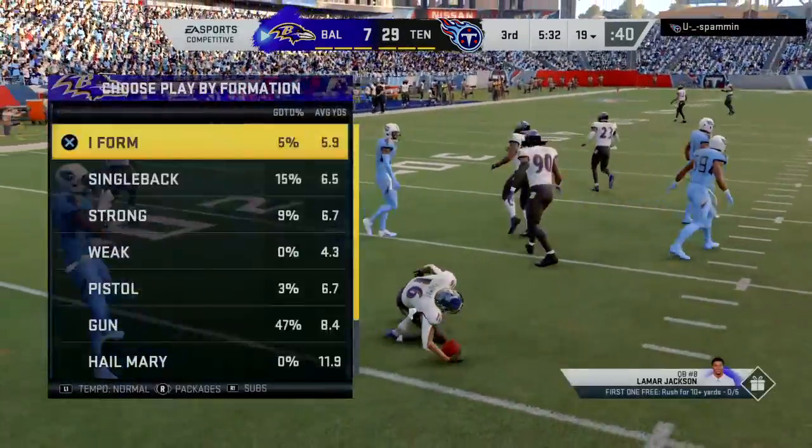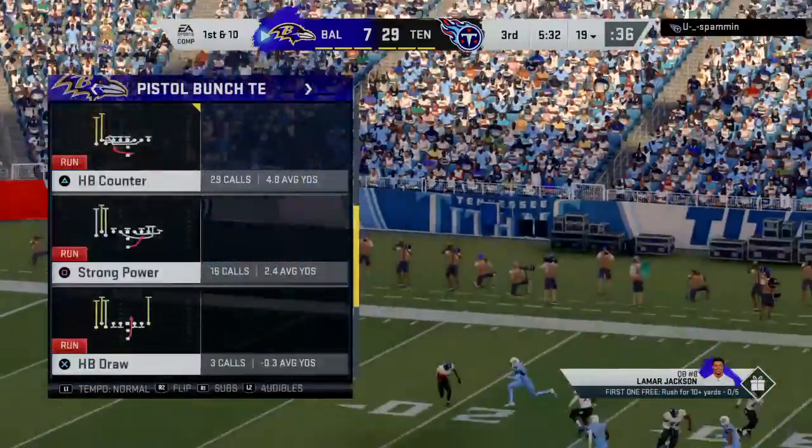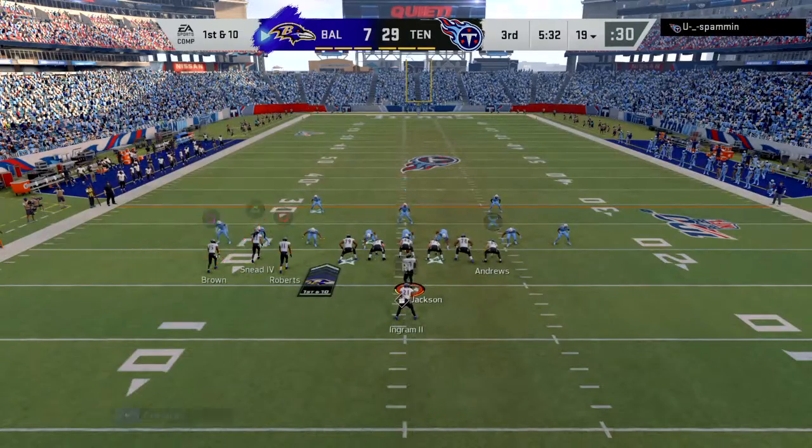Nowhere to go that time. It's a 46-yard punt with a loss on the return. And the offense will take over with a new set of downs. The Raven offense set at the line for this next drive.